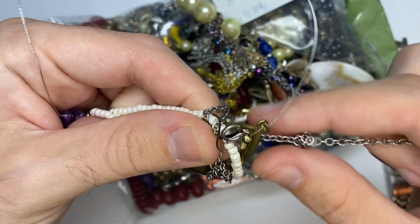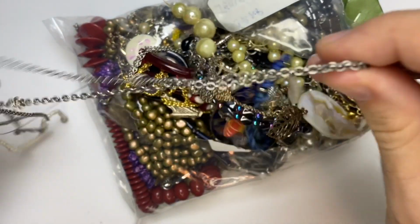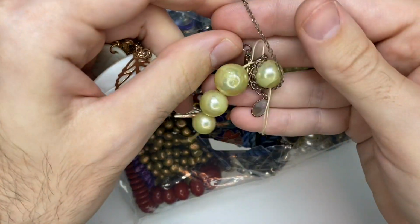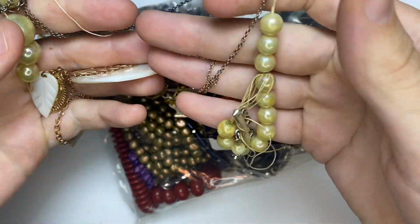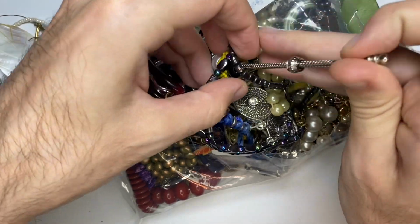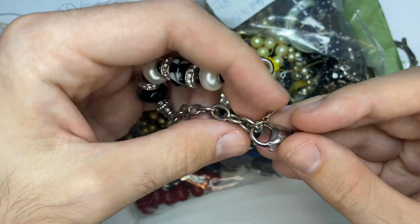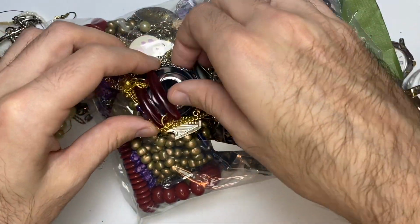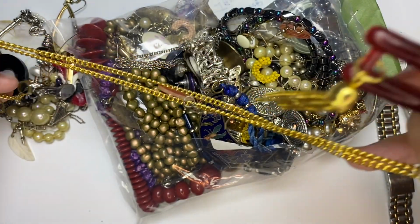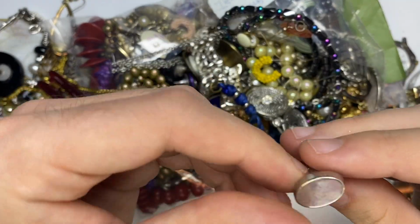Is this anything? Nope. So yeah, I don't think this is real Pandora. No, this is like a Pandora style. Fashion cufflinks.